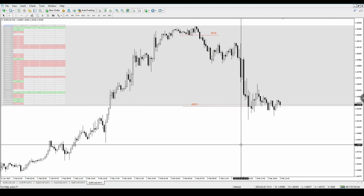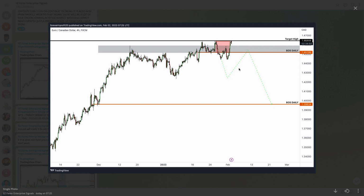This was a trade I actually gave out today. You can see February the 2nd. I gave a chart and I told people, look, we're expecting price action to obviously go down towards these levels here, which are the break of structure levels.